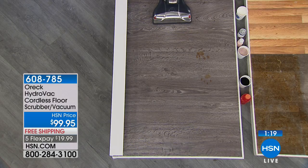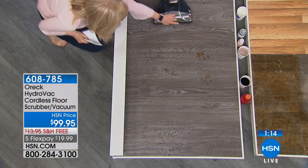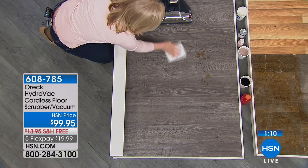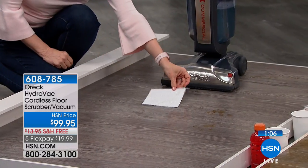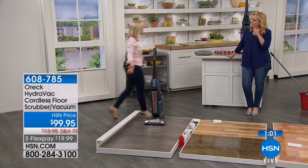And then just to show you how, let me get a dry paper towel here. In the reverse, right here, there's a squeegee. So when you pull it back, it automatically dries your floor. So you can do this at home. You can take your paper towel. It's also one of the only products on the market that will dry your wood floors. And it's just for hard floors.